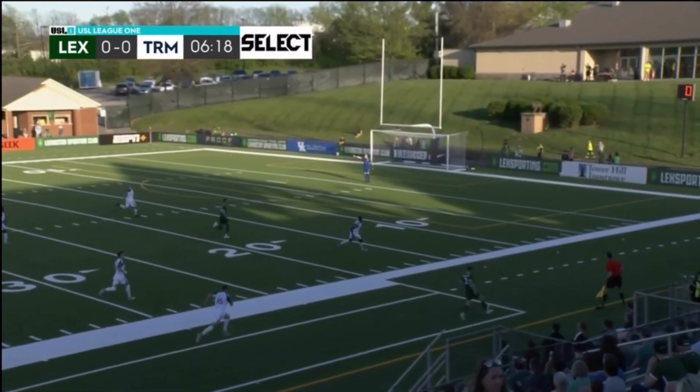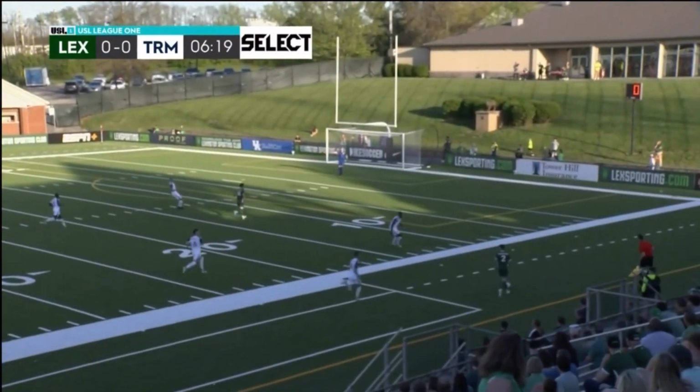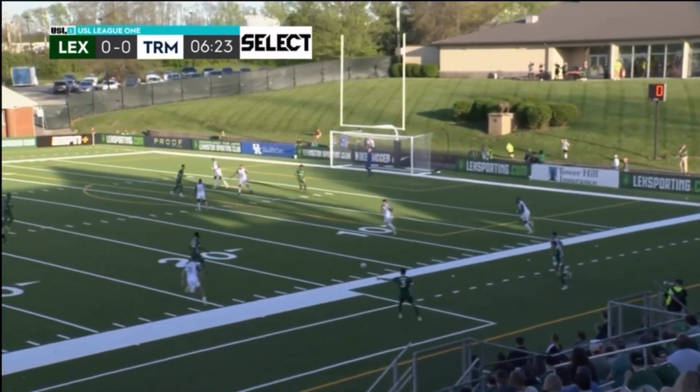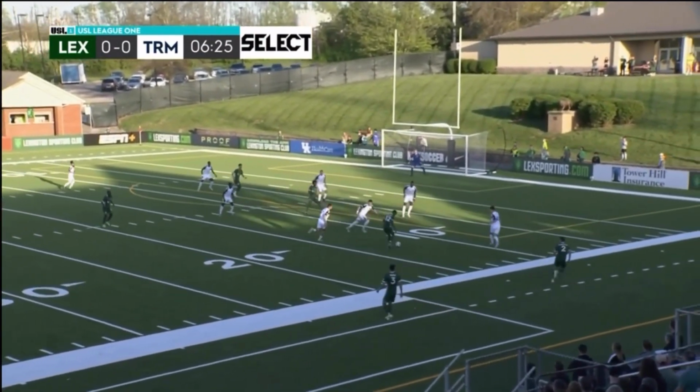Here, Robertson for Lexington does a good job of recognizing that, hey, his only advanced player is the forward here, who's surrounded by Madison defenders. Getting the ball to him will be hard, and then for him to be able to control it and turn and get a shot off will be even harder. He understands that by trying to force this ball, he has a very low likelihood of success and makes the right decision, which ultimately leads to a better opportunity than he would have had just trying to sprint down the line.